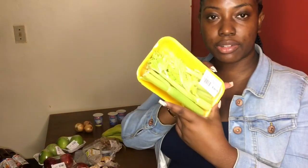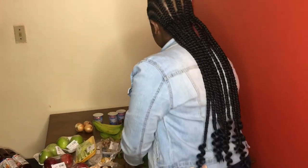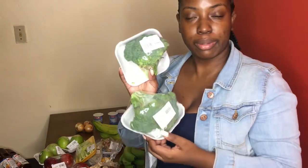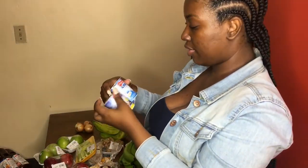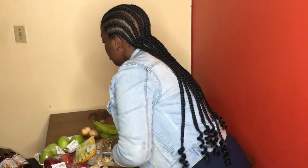Some sunflower seeds, celery, ripe bananas, green bananas, beetroot, broccoli, Greek yogurt, got three of these, vanilla, natural sweet, that's not good, and the fruit one. Onions, and then I got like fruit juices, milk, y'all saw the other stuff that I got in the supermarket, cereal, food, supermarket stuff.